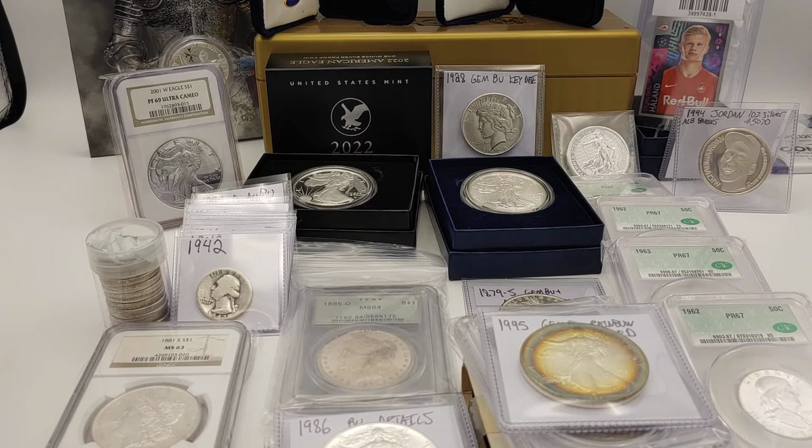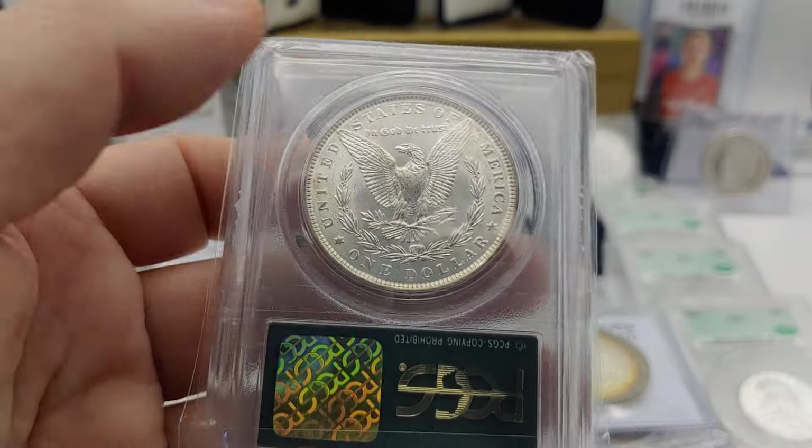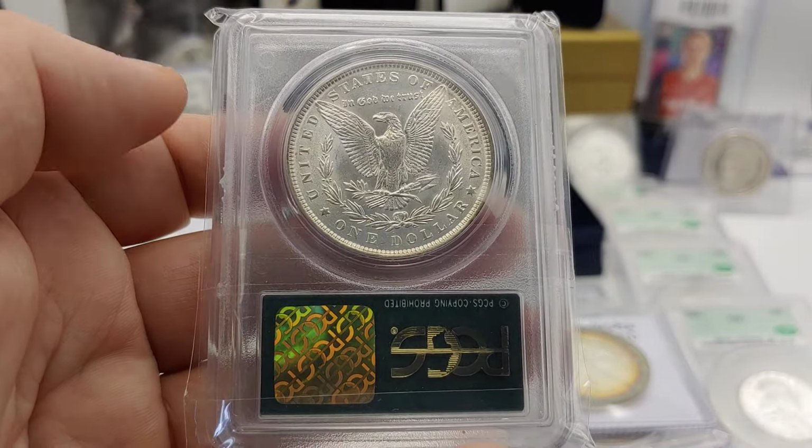So if you can find graded Morgan silver dollars, especially these older ones, they are a little bit more attractive, and there are a lot of resellers or jewelry shops, pawn shops, maybe, that have this kind of stuff in their inventory, and they don't care that it's an older label. So you can pick up graded Morgan silver dollars. You can't really lose as long as you get them at the right price. So if you get them below market value.